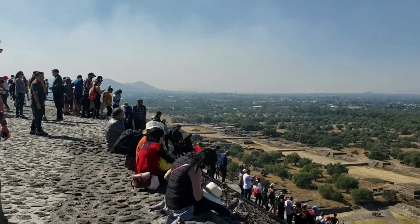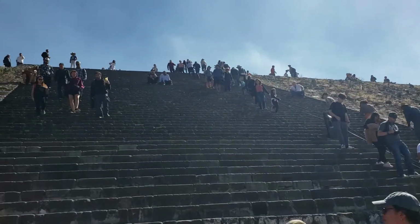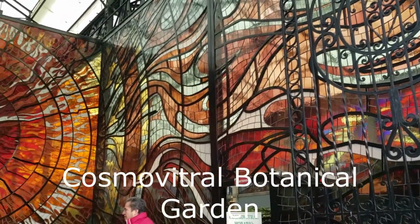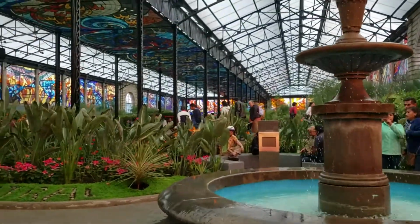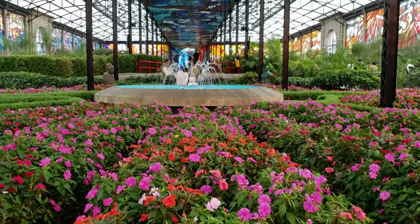But after that, we headed back to Toluca, Mexico, where my aunt and uncle are from. Next, we went to Cosmovitral Botanical Garden, which is filled with stained glass window pieces that are so beautiful. The Cosmovitral used to be a market that closed down in the 1970s and was repurposed into this botanical garden.